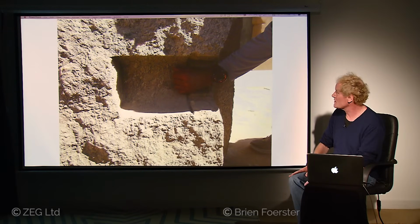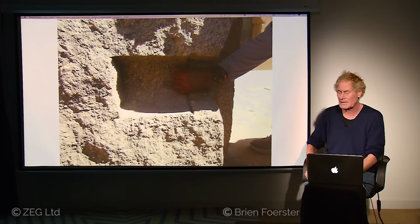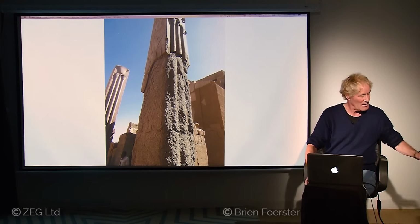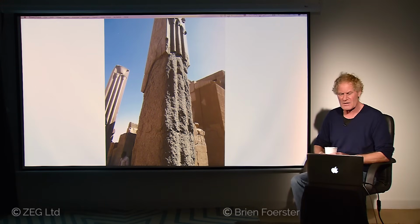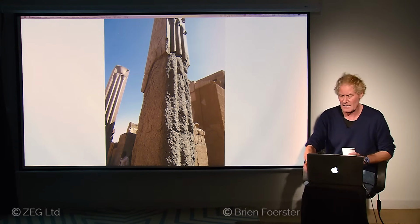So here's a human hand inside to show you the diameter of it. Core drills of that scale were probably only created in the late 20th century AD, because you would have to have an enormous drill powering that. So once again, in the lower areas at Karnak, in the oldest part, we see heat scorching of the surfaces. This is granite, and it's as if the surface has been basically burnt off. So that's another indication of very high heat in ancient times existing at Karnak.